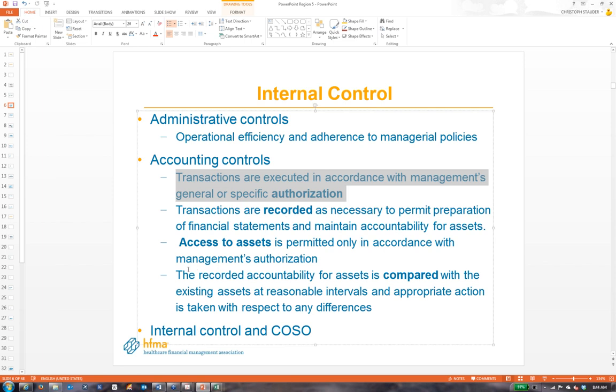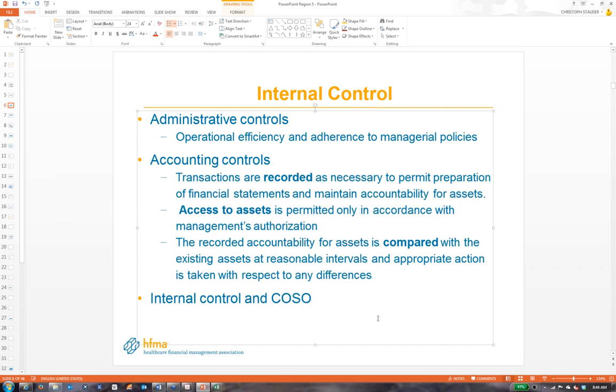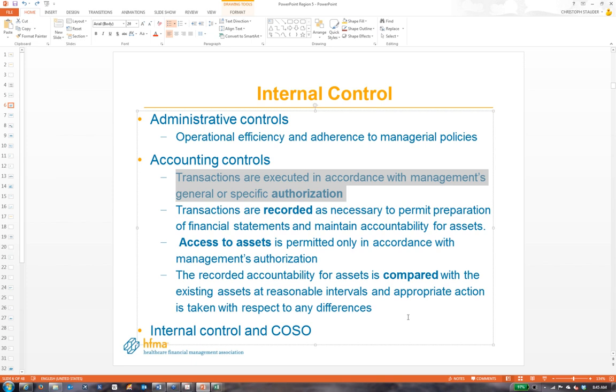And then the last one, you've already seen in the prior slide, that is that every once in a while we make sure that what our records say agree. Every once in a while, you count your inventory.